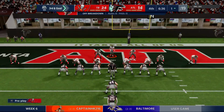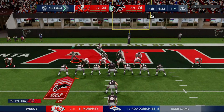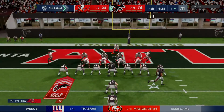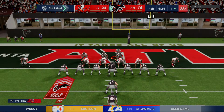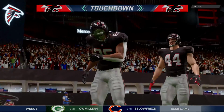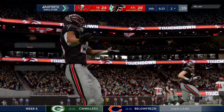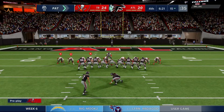This Tampa Bay defense, they held strong on the first 2 plays. Now 3rd and goal. They'll try to run this one in. And he gets in. Touchdown, Atlanta. A great play there. His 2nd touchdown of the night. And the Falcons draw a bit closer.